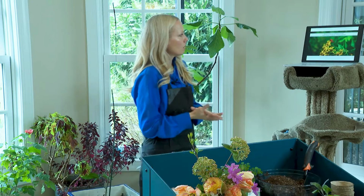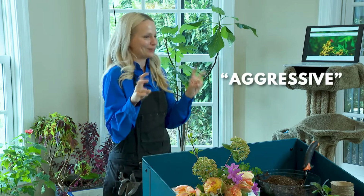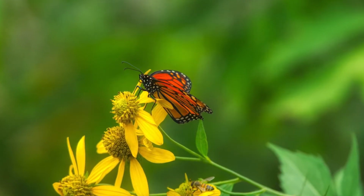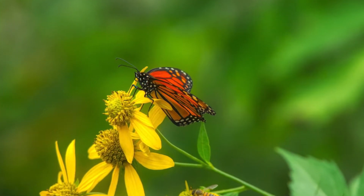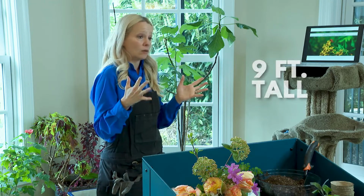Another one that I'll grow, and I'm happy to give you because it's a native that can be aggressive. Aggressive means that it likes to reproduce, and so I have plenty. I'm happy to share with you cutleaf coneflower. This is visited by hummingbirds, bees and butterflies, and it gets super tall. So mine last year was about 9 feet tall.